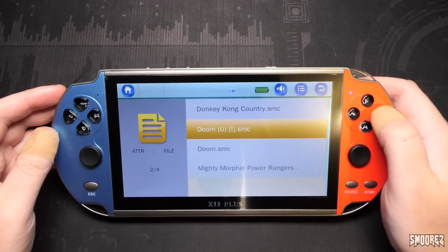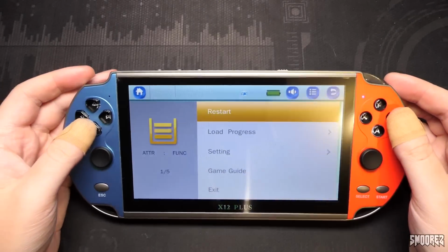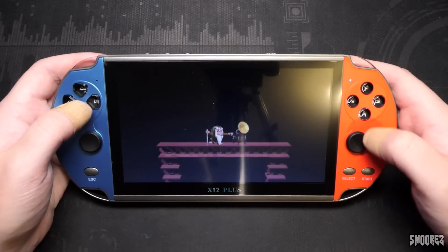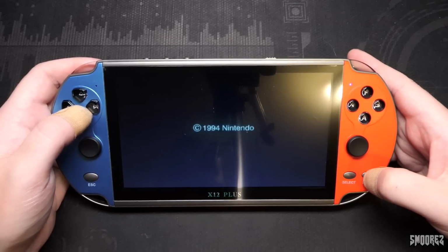Show me Doom. Is it going to be the same as Doom on the Powkiddy? That didn't work. Why didn't that work? Alright, let me try Donkey Kong Country. Sure thing, the file format's wrong. It's very picky with file formats. Super Nintendo, no. Just don't even go there.